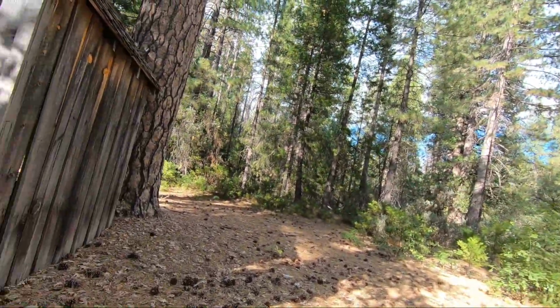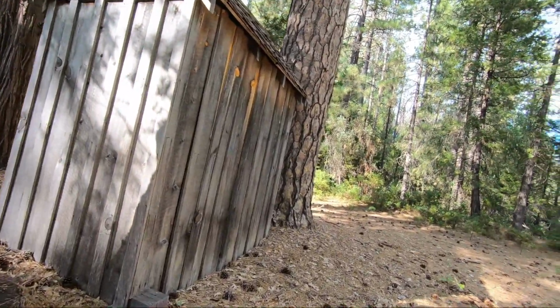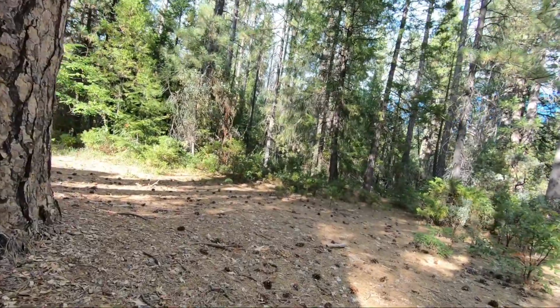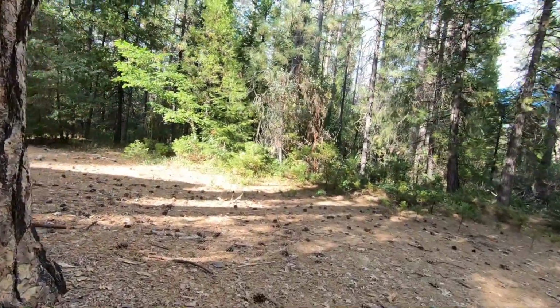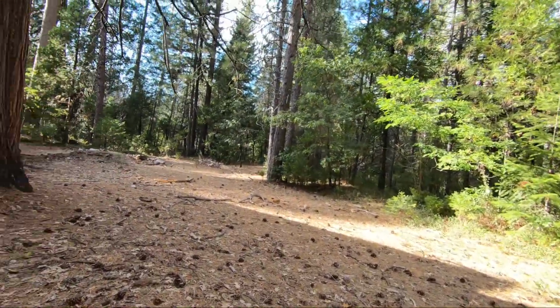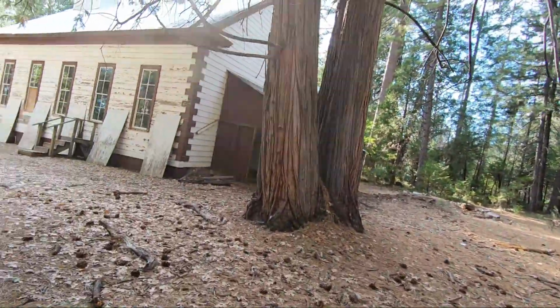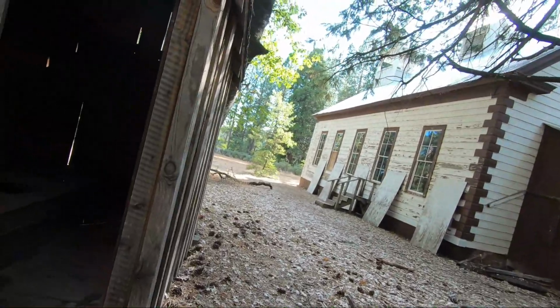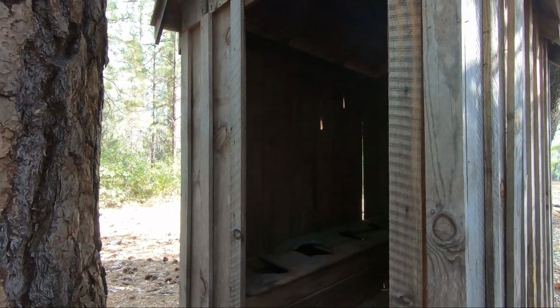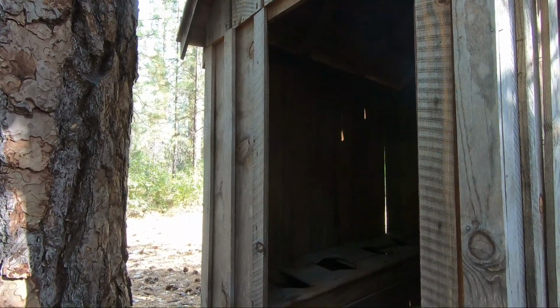I think this one's probably another outhouse. The girls' outhouse. If it's cleaner, it's the girls' outhouse. I don't know what boys do in the bathroom. These seats look a little more well worn. I think this may have been the boys' outhouse.